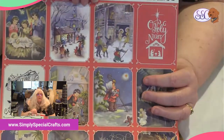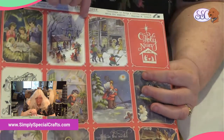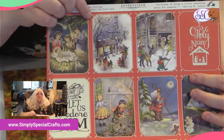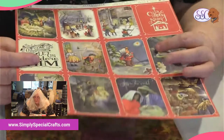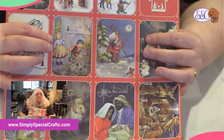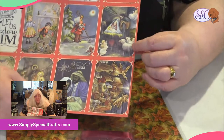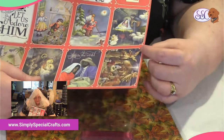We've got the children replicating the nativity. We've got children gathered around the manger, the little angels at the manger. Oh, come, let us adore him. We've got kind of a vintage one here. We've got the shepherd in the field. This one is a more adult version of the nativity.